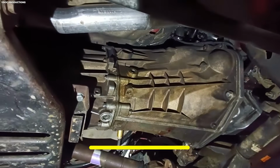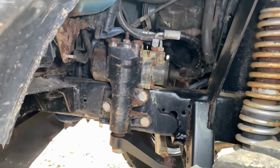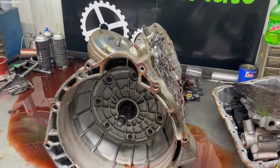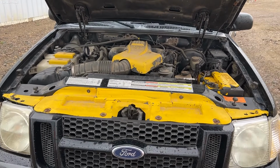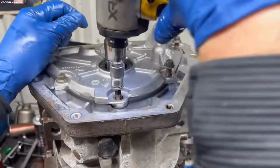The biggest issue was the transmission. Owners frequently reported hard shifts, slipping gears, or complete transmission failure well before 100,000 miles. Replacements often cost $3,500 to $5,000. And in some cases, the new transmissions didn't last much longer than the originals.